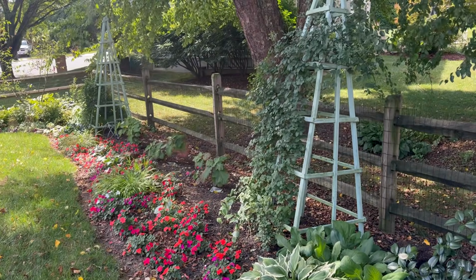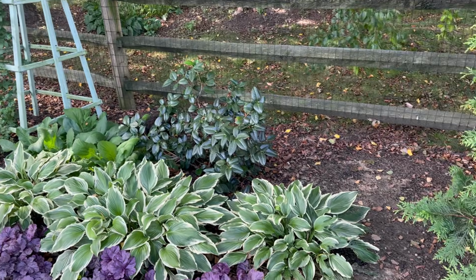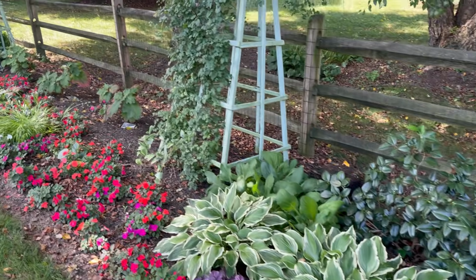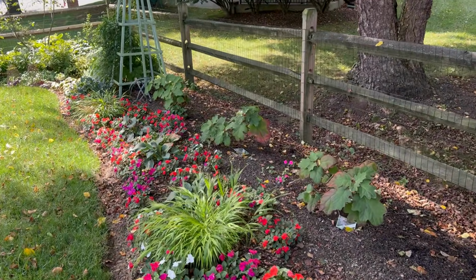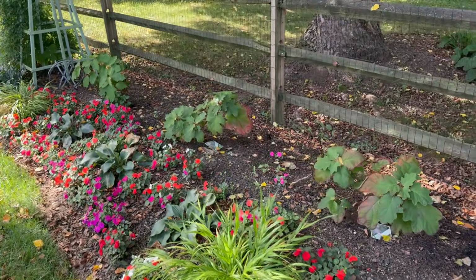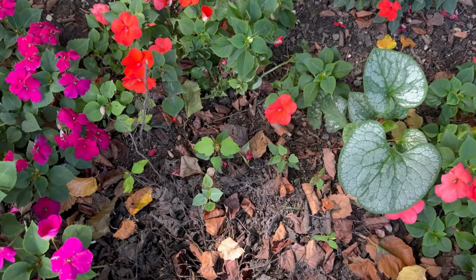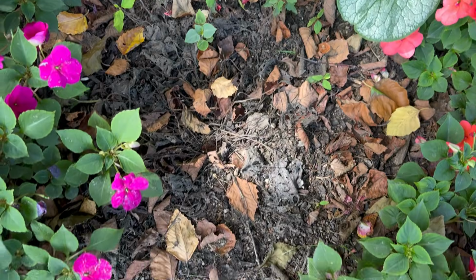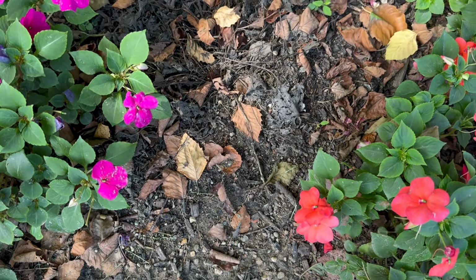Things aren't looking too bad in here. I don't really have too much trimming. I did weed not too long ago, although the weeds pop up pretty quickly these days. You can see some right there. I am very sad because I lost my Brunnera. I lost both of my Brunnera already.